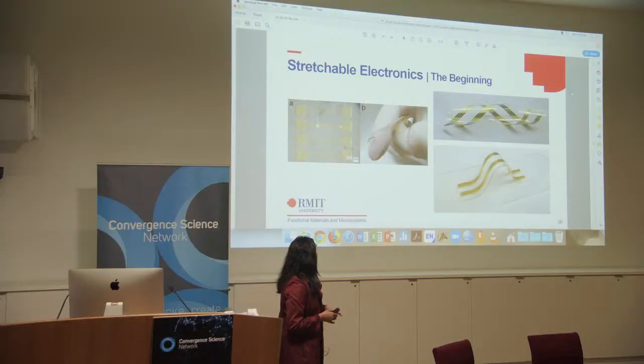They're not wearable, even though you call them wearable technology. They are wearable, but they're still clunky. Unfortunately, a lot of them are still breakable. Most of you might have the experience of dropping some of these devices, and they never quite work the same way again. So for us, the beginning for stretchable electronics was trying to take electronics as we knew them and try and render them stretchable.